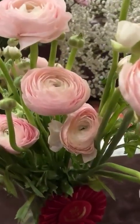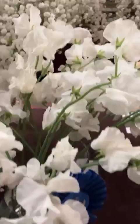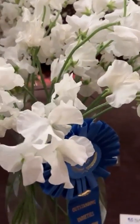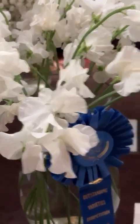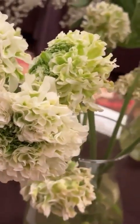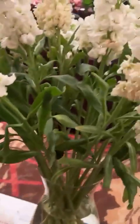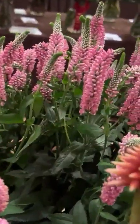Ranunculus. Baby's breath. Still on trend. Sweet peas. Look at these, how beautiful they are. And they're a week old. And more ranunculus. Stock. Okay, I have a new one for you to share. It's pretty cool. This is Veronica.